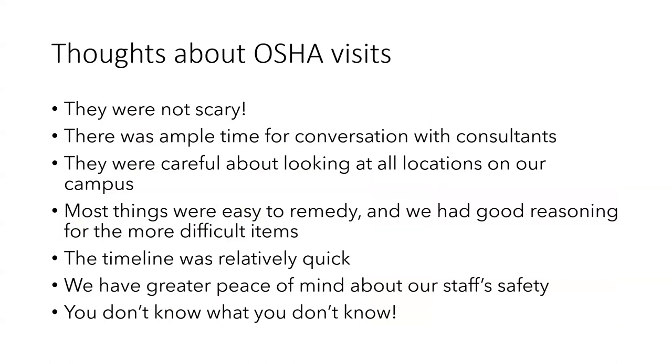So I have thoughts about the OSHA visits, and the top one, they are not scary. These OSHA visits, our staff, like I said, they were a little scared to have them come out because it feels like you're getting in trouble, but we were not getting in trouble for anything. What it was is that they're there to help us. So they were there to make sure that we will not get in trouble in the future, that nothing bad will happen to our staff.